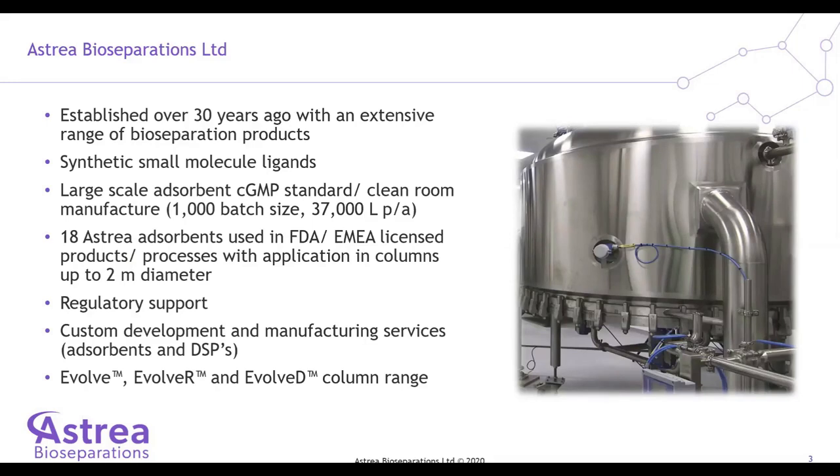Additionally, to complement our adsorbents, as well as providing a platform for our customers, we've launched a range of Evolve columns.